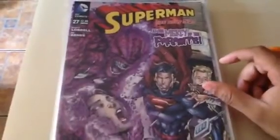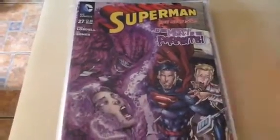Picked up Superman issue 27. They were doing this whole thing where Lois Lane had some kind of psychic powers, but that gets drained out of her thanks to the Parasite, so that solves that.